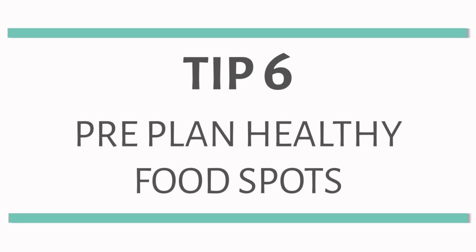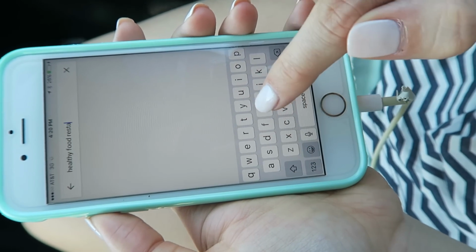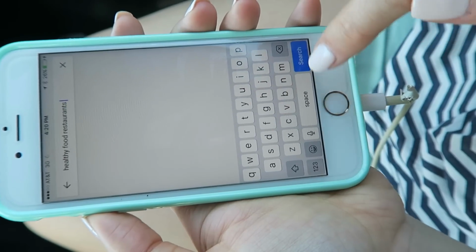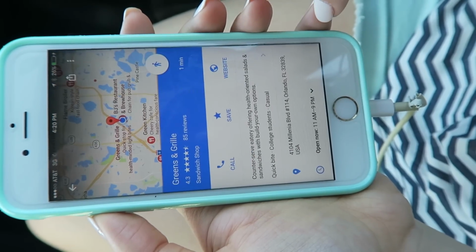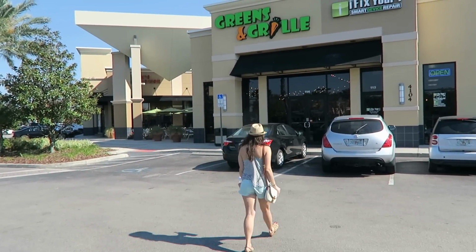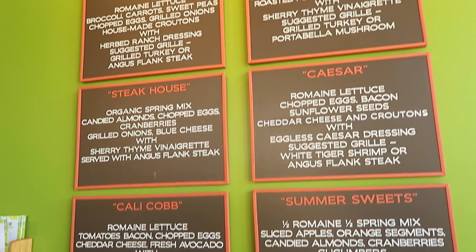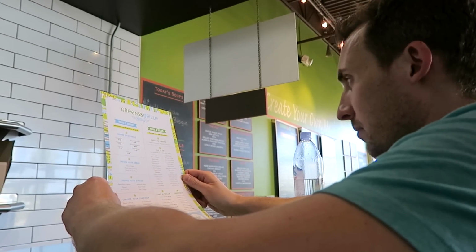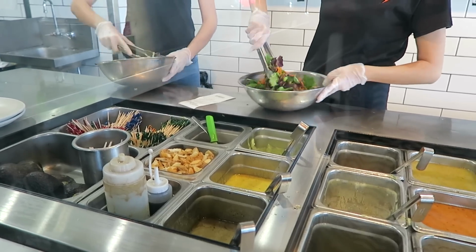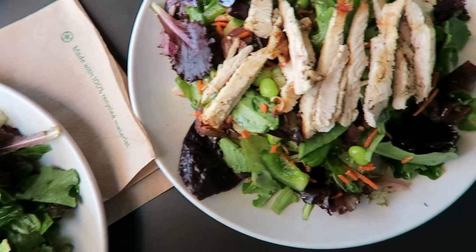Tip number 6 is to pre-plan healthy food spots. It's crucial that when you're traveling that you already kind of Google ahead of time some healthy food spots, or you can do it when you're in the area that you're looking for a restaurant. So I did this when we got to Orlando and we just wanted a quick healthy lunch, and we found this awesome place called Greens and Grill right in Orlando, and it was delicious, exactly what we were looking for. We really just wanted a big plate of greens with some grilled fish, and Matt got turkey I think on his, but it was just really freshly prepared and delicious, and it was just a great way to still stay healthy while on the go.